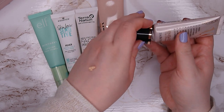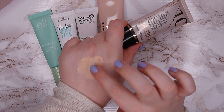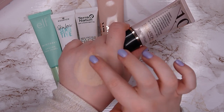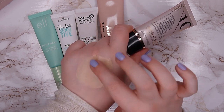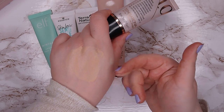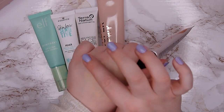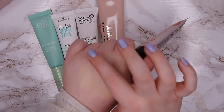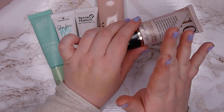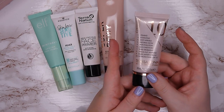And that's my main issue with this primer, because it evens out the skin tone a bit, but it is in this quite dark orangey color, and this color just doesn't look good on me. So it's just too dark and too orange on me. But I think someone with a lighter skin tone, so light to medium, maybe would really enjoy this one. I don't know, but for me it's not working. So I'm going to declutter this one here.